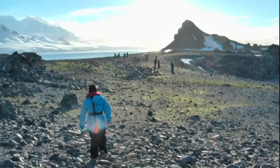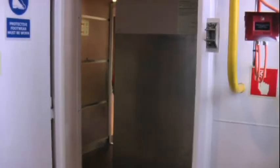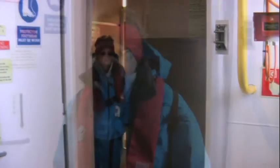And now our hour is nearly up, so that's it from Half Moon Island. We get back to the ship in time for tea. This whole thing is amazing. Absolutely amazing.